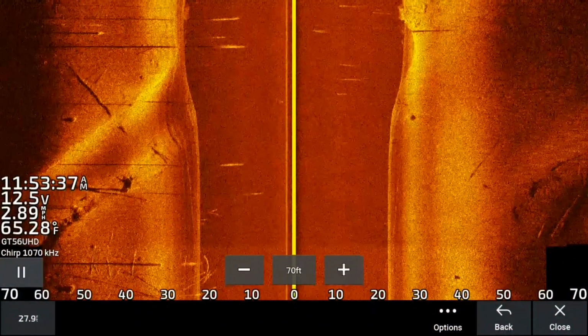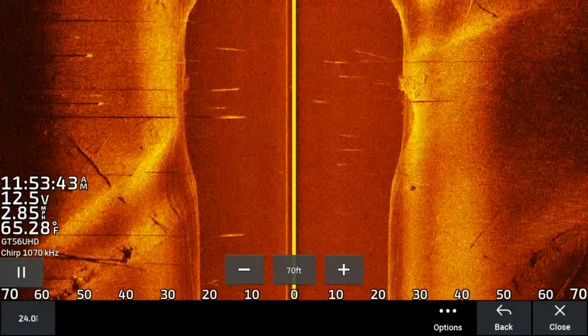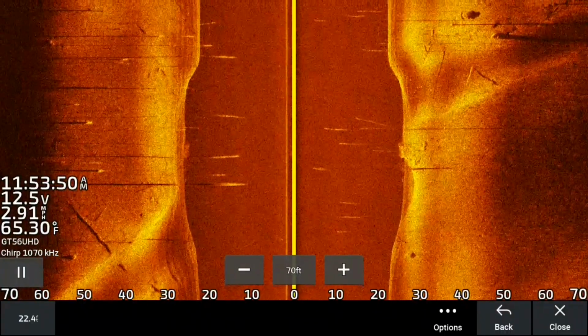Really beautiful creek channel. But right here, there's a channel bend. You can kind of see it bend on the right. It comes from the left and kind of bends and then goes right back to the right. How cool is that? Just an amazing detail right here.